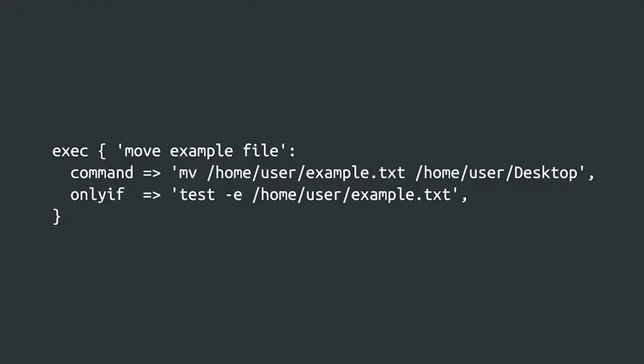We could do that, for example, by using the onlyif attribute, like this. Using the onlyif attribute, we specify that this command should be executed only if the file that we want to move exists. This means that the file will be moved if it exists, and nothing will happen if it doesn't. By adding this conditional, we've taken an action that's not idempotent and turned it into an idempotent one.